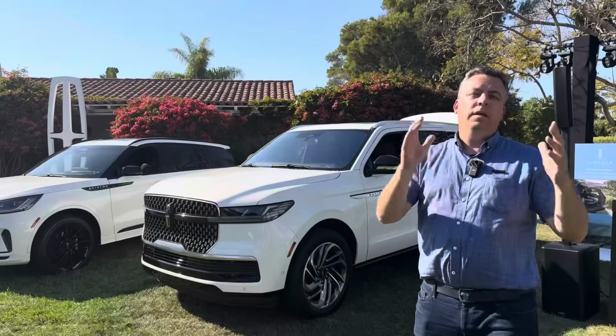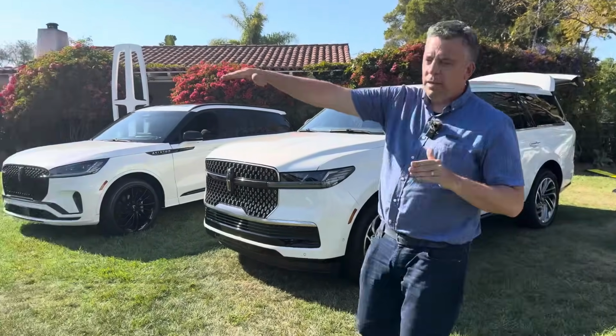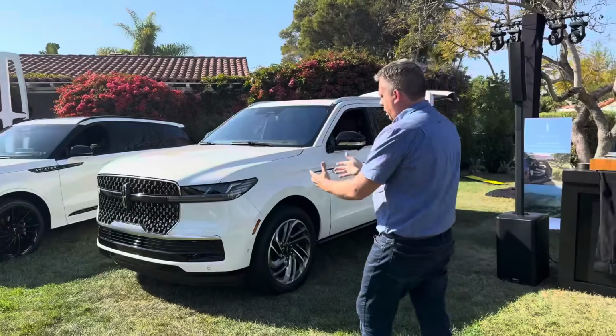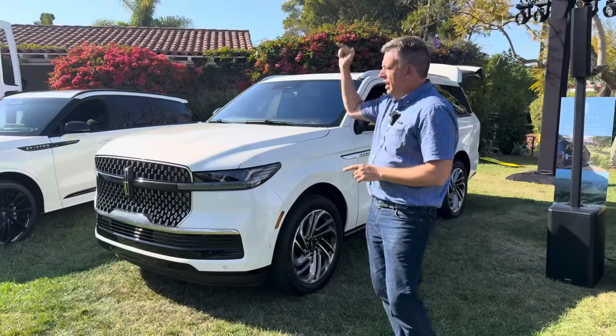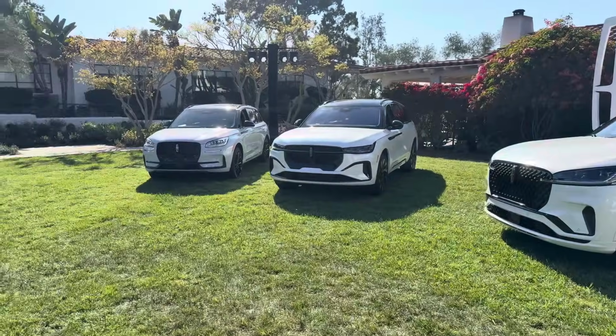Hey guys, I have a really fun opportunity for you right now because here I have the latest and complete lineup of Lincoln SUVs and crossovers. Right here, this is the newly redesigned, Lincoln calls it all new 2025 Navigator. I have an Aviator, I have a Nautilus, and I have a Corsair. So in this video, I kind of wanted to show you the lineup.